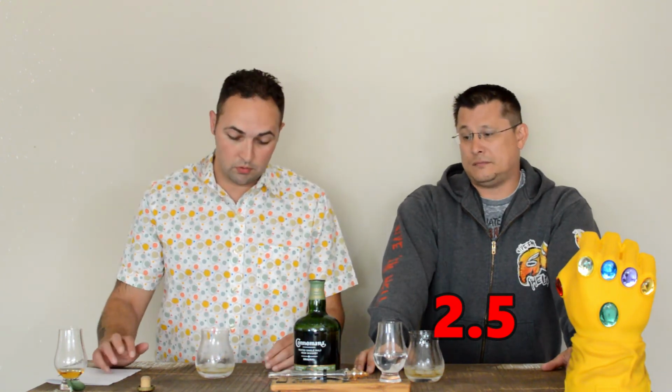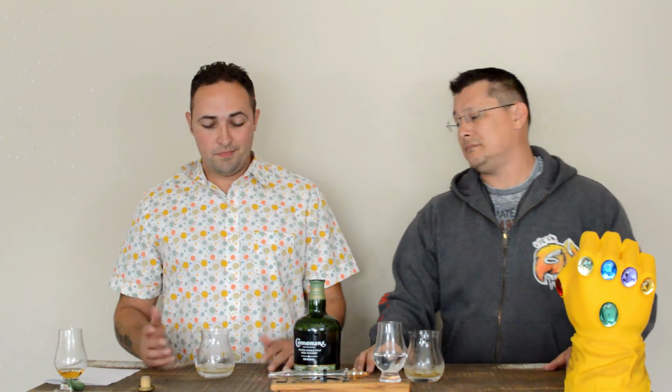Not undrinkable. I definitely won't say I'm not. I am a fan of it, but it's not as bad as some of the peated Irish whiskeys. I mean, Scottish whiskeys that we've had. I don't know. I'm throwing a 2.5 out there. Okay, so I'm actually going a little higher than you on this particular score because I don't think it's really bad. I'll still throw it in that 4. Really? Like, I still think that's high. Yeah, I mean, it's not bad to me. I think I was just a little bit too hard on it.